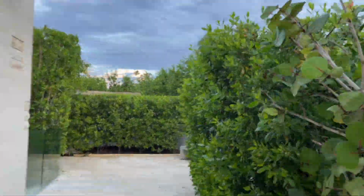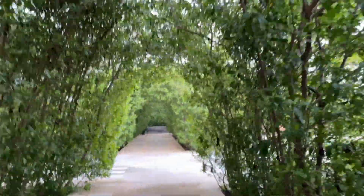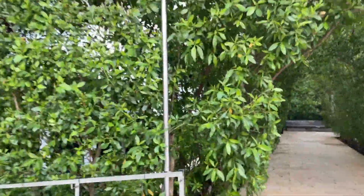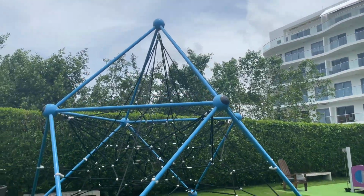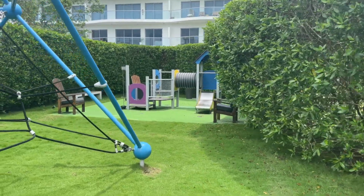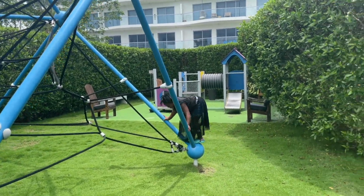Again, I feel like we're having a hard time finding that balance of all the amenities we want, but also having the internal space that we want. The grounds here were beautiful and very well maintained. We had access to this great playground.